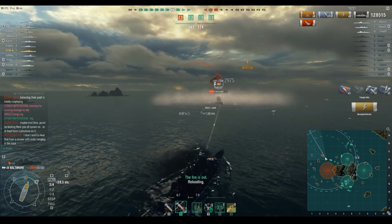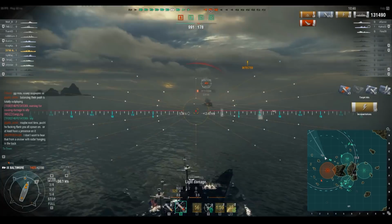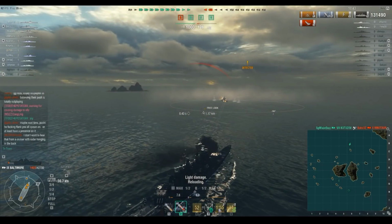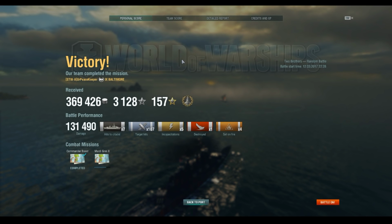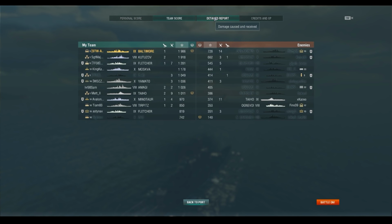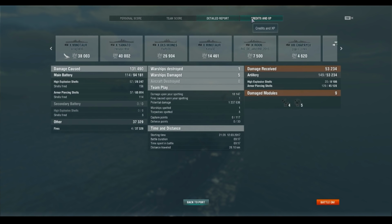Continuing to use our AP because we're lopping off 3k a salvo, and we're presenting as little of a profile as we can. We know where he's at. We shoot anyway. We don't get the kill, but it's enough for us to win. And so you can see the situational advantages there. We got Dreadnought, 131,490 damage, 7 Citadel hits. That was 2 salvos on that poor Minotaur. 1,986 base XP. Didn't get to play with any aircraft this game, but you can see how the AP is so effective at killing cruisers.